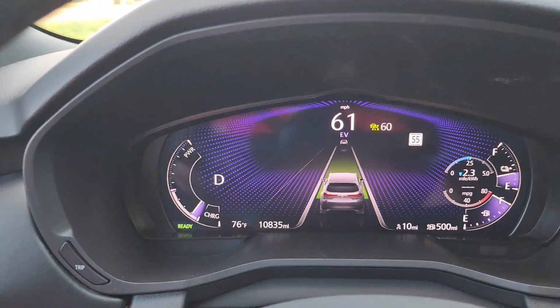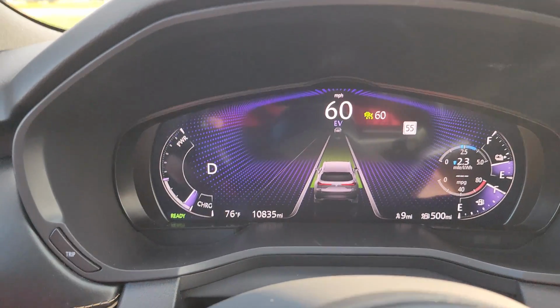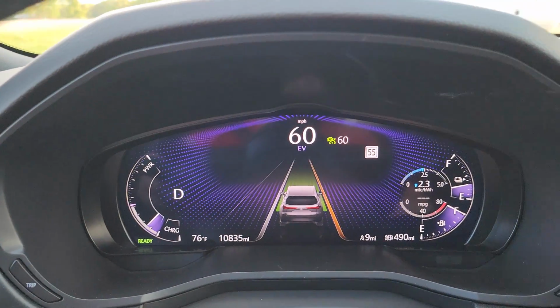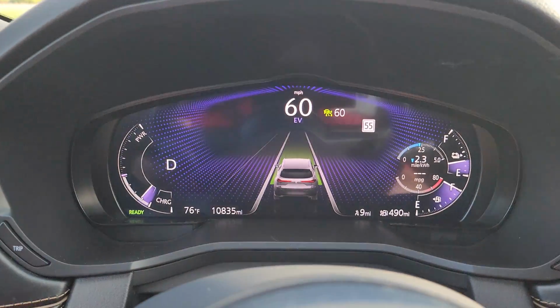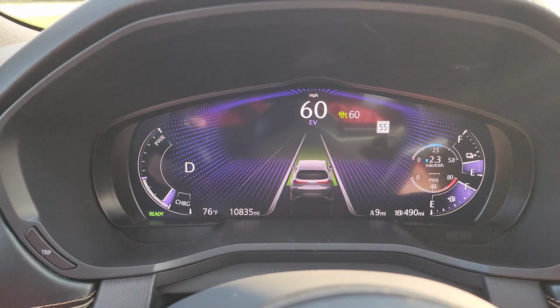So when I get to the next town, as we start to come into the next town, I will give you guys an update, and in a little while I'll give you guys a little bit more information about this Mazda CX-90 if you're considering purchasing one, so you want to stay tuned for that.